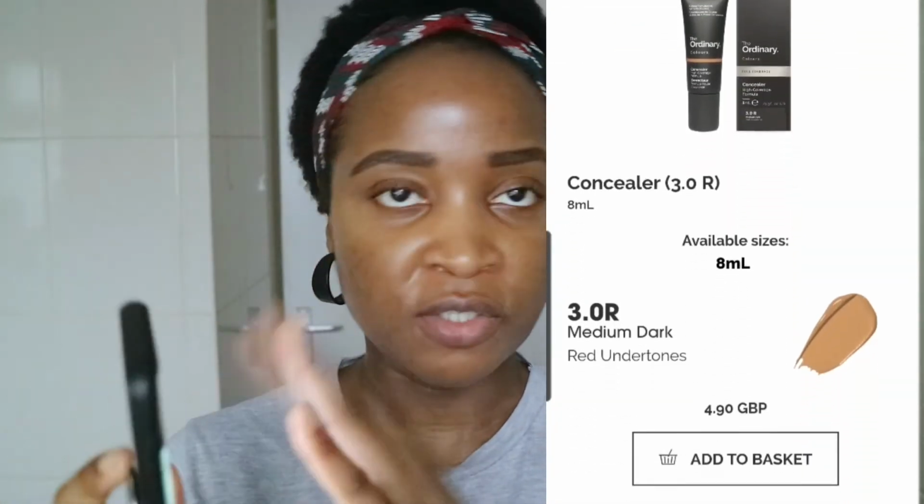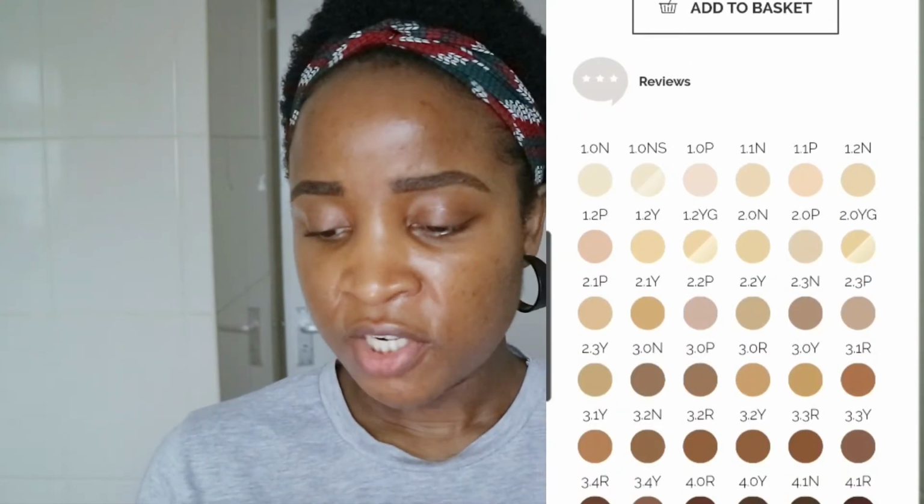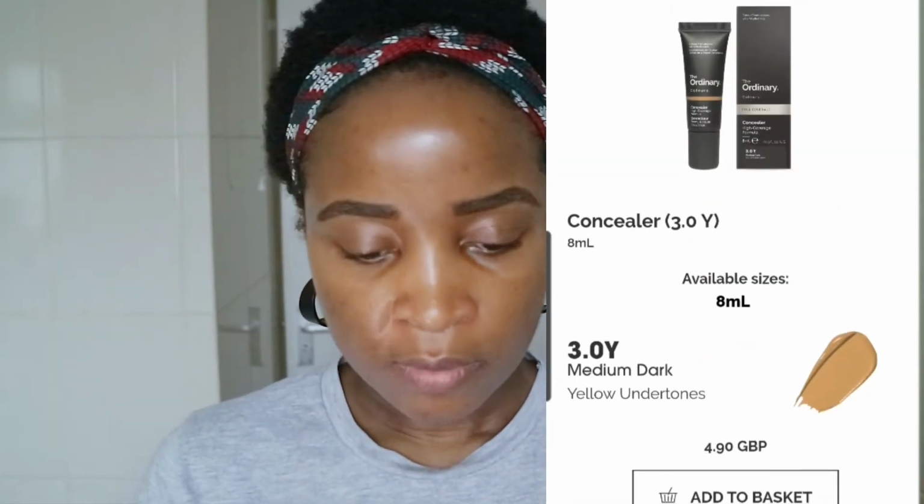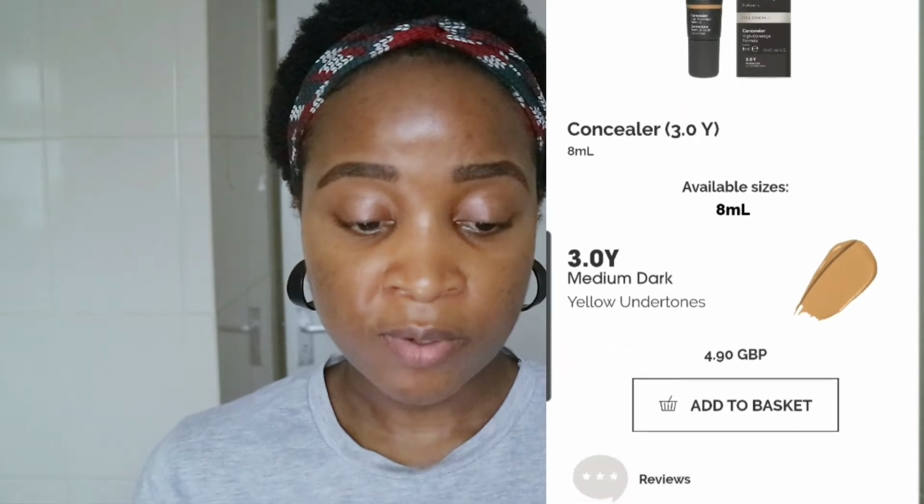So first thing, the price of this concealer is £4.90 on the Destium site, and there are, how many shades did they say? There are 36 shades in this concealer, which is amazing. In fact, I'll have the screenshot of the shade range just so you can see, because you can't see my phone. Looking at the shade range, it looks like there's a good mixture of dark colors, mid, light, everything in between. So the closest color to my skin tone is 3.1Y.